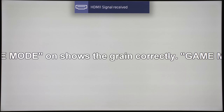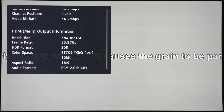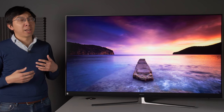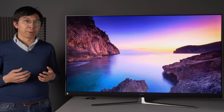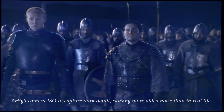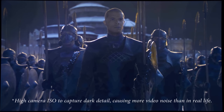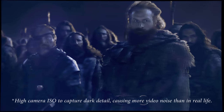Of course, there would be occasions where these workarounds are not available. For example, when watching broadcast television from the internal TV tuner, which is capped at 1080 resolution and doesn't allow for game mode to be enabled. Even with game mode engaged from an external HDMI source, the Hisense U8QF did not handle bit-starved content well at all, doing almost nothing to suppress macro blocking and posterization artifacts.